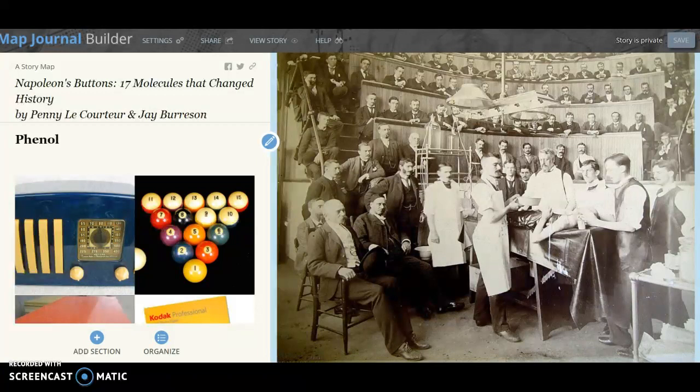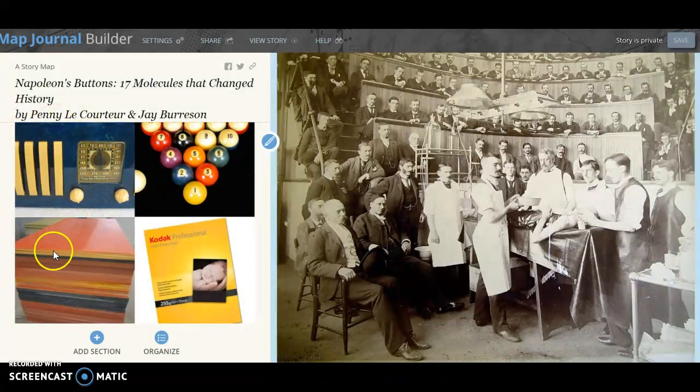Young Leo Baekeland, a young Belgian, discovered a new way of creating what he called plastic. In this, he was able to melt it down and form different things, like this radio that you see and these different forms of photo paper that he later sold to Kodak.